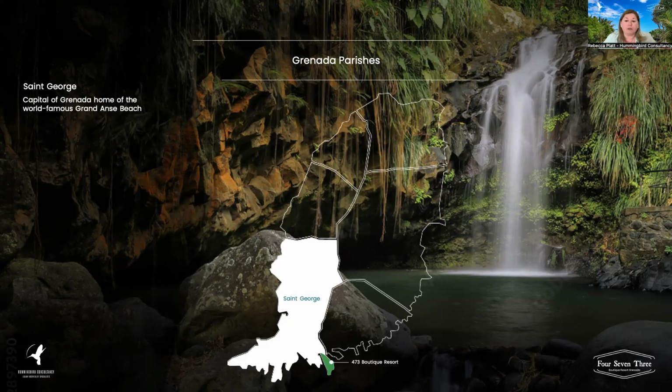It is the capital of Grenada, which is a very touristy parish, very popular with the tourism industry. You'll hear quite often people mention Grand Anse Beach, and that's the main tourist area, which is also found here in St. George. It also has the export ports in this region as well, and it's where the airport is.